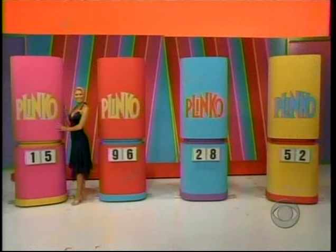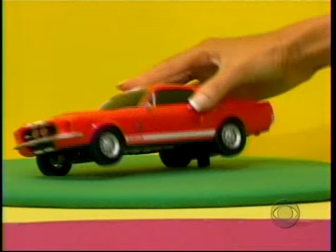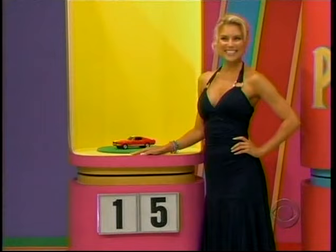All right, Drew, first, making calls is fun with this telephone shaped like an old Shelby GT500. Wow, always wanted one of those. It starts with a one or ends with a five? One. Starts with a one. The price starts with a one. No. Well, you need one of those anyway. Let's see the next.